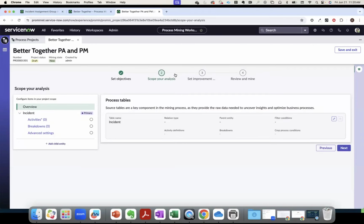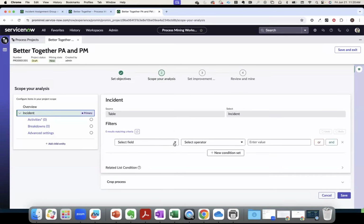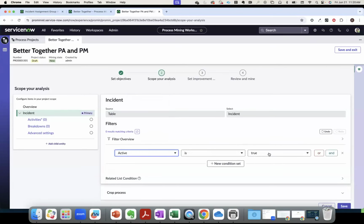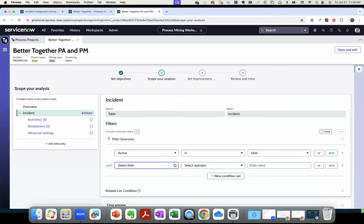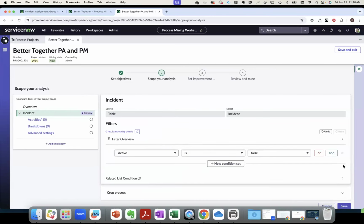And then what we need to do is we need to scope and organize our project. It's just a couple of quick steps. The first thing that we're going to do is we're just going to filter our data. Just like you're building a report, you narrow your data set down based on the question that you want to answer. And when it comes to process mining, we typically want to focus in on work that has completed the process. So we add a filter of active as false. But then you would start saying, maybe I want to look at a certain time period, a certain category, a certain team, a certain channel, and just start to focus your analysis here. I don't have a specific use case, so I'm just going to leave it as active as false and save that filter.